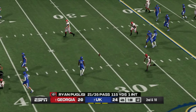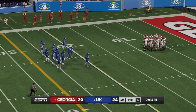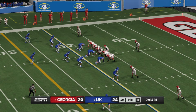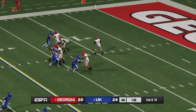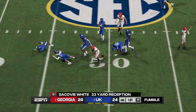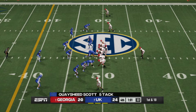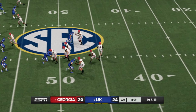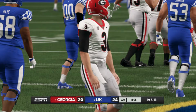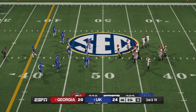Rose almost picked off. From their own 17-yard line, it's second down. Just over a minute left. Gets it out in a hurry. The ball is loose. The offense falls on it. Going deep. Oh, and he can't hang on. Huge drop there. So it's second and 10. Ball on the 49-yard line.